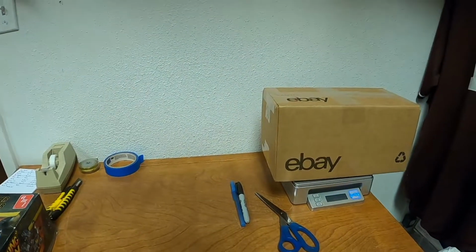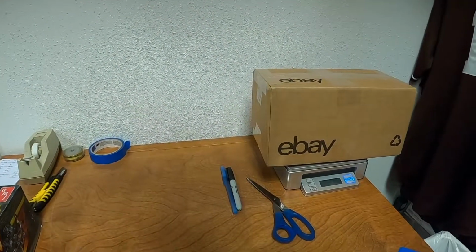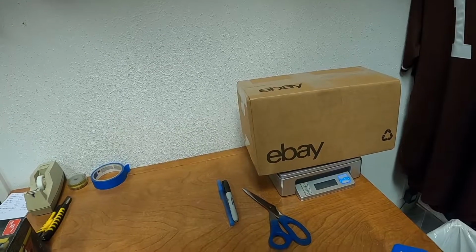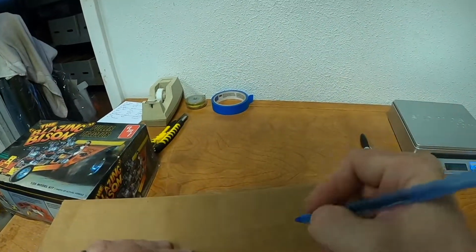Now, this sold for $17.81 plus shipping. It's been on since June the 30th of this year, 2021. So it took about 2 weeks for it to sell, and it will ship at the 12-ounce rate. Go ahead and write that on there.